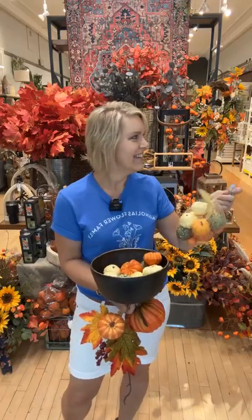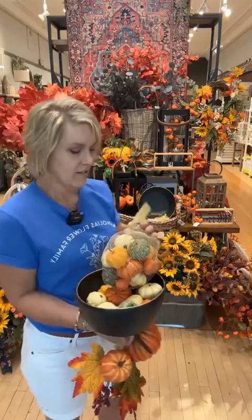Mary, we are out of the amber eucalyptus. But good news, it's reordered. Bad news, it could take 2 weeks at least to get here, but it'll be here. Still checking on a few things.